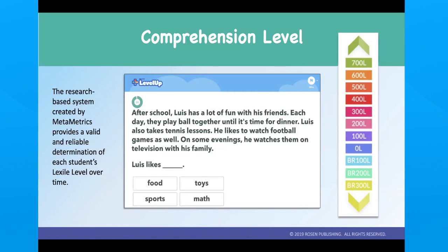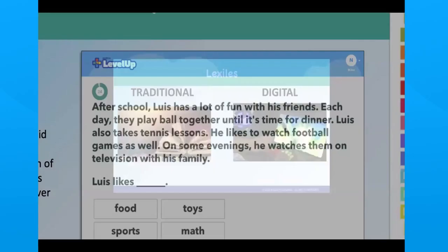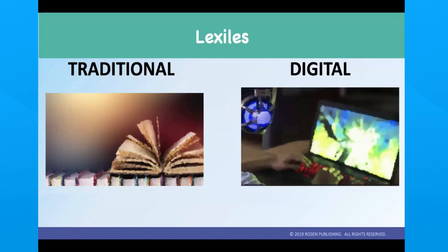So that comprehension level, using Metametrics or whatever you're using, maybe you're not using Metametrics, but obviously determining comprehension level is key. And again, when you see this screen, it's a stop-and-think sign to say, all right, we're talking about comprehension levels, whether it's Lexiles or something else, and to think about how that's done traditionally, how it can be done digitally, and in your classroom, how you do it and how you might do it. So whenever you see this screen, think about whatever we just mentioned in those two contexts, in the traditional and in the digital.